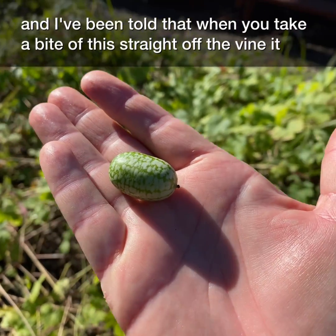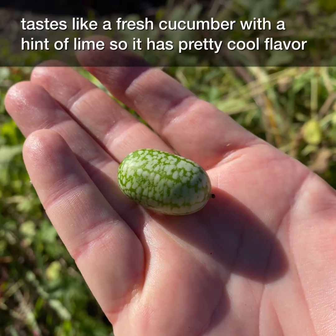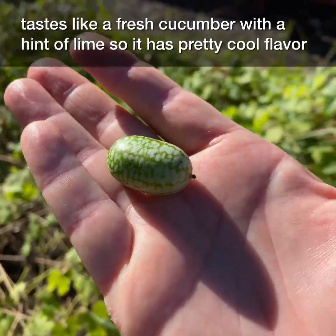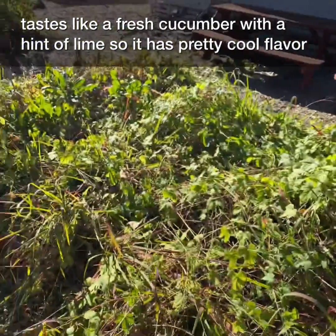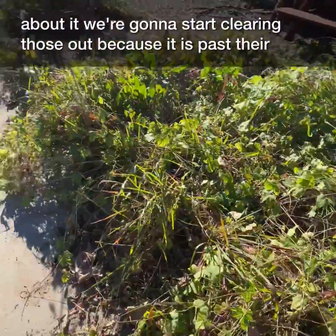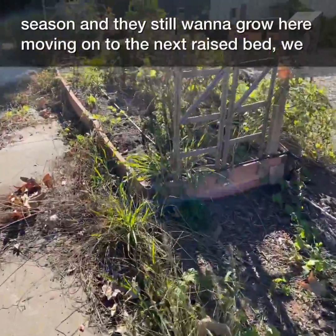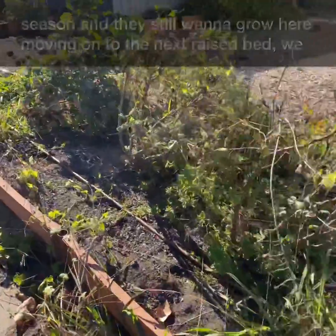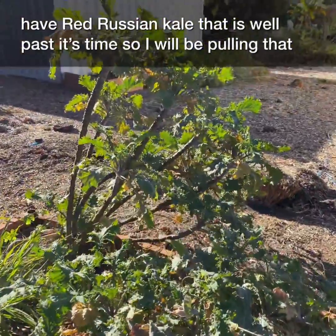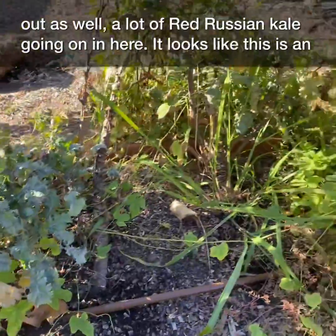And I've been told that when you take a bite of this straight off the vine, it tastes like a fresh cucumber with a hint of lime. So it has a pretty cool flavor about it. We're gonna start clearing those out because it is past their season and they still wanna grow here. Moving on to this next raised bed, we have red Russian kale that is well past its time. So we'll be pulling that out as well.